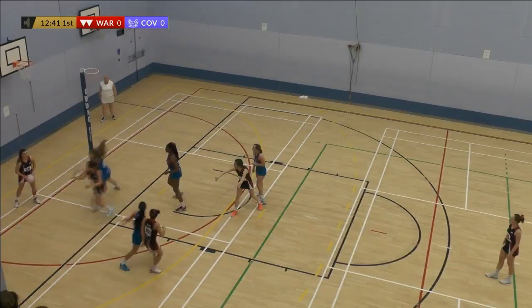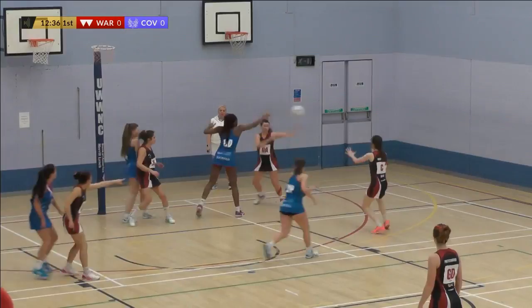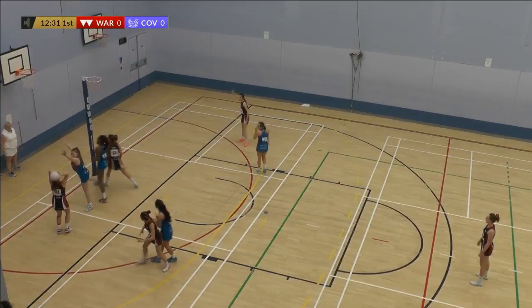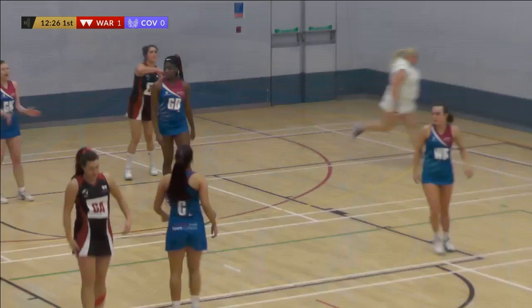Watts, they're holding again. Their space. Watts finds Knowles. First ball in, there we go. In it goes to Heather. Watts into Knowles. The girls aren't going to waste any opportunities. Watts on the ball, shoots and scores. First goal to Warwick. Warwick take a one-point lead.